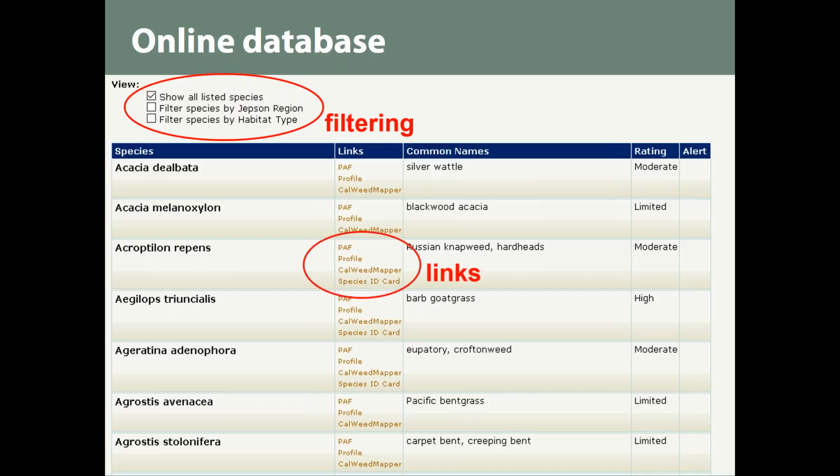Now, we don't have this for our 10 newest species yet, but we will have eventually. The PAF is the plant assessment form. We'll go into that more in a few minutes. Some of the plants have a plant profile, which gives you links to things that we had in our newsletter, in our symposiums, past symposiums, and other information that we have available on these plants.